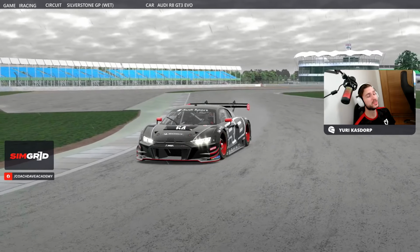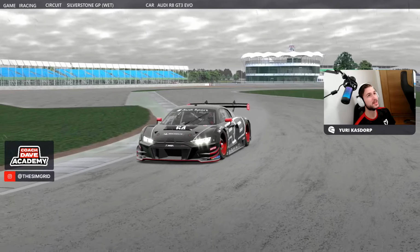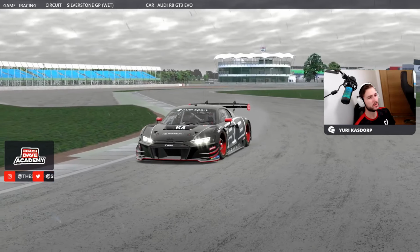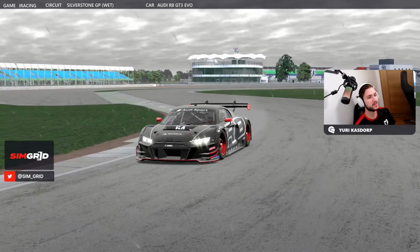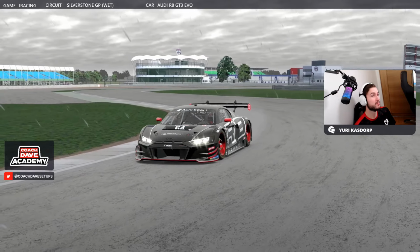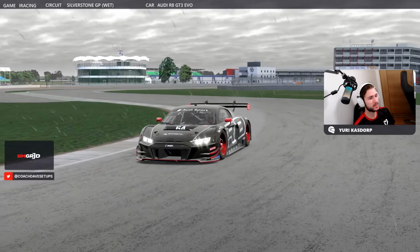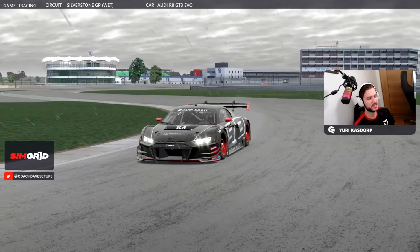Week 1 of the GT Sprint series, we're starting out at Silverstone, and it's immediately a wet week. So, wet week, that means a couple of cars are good. One of them is the Audi, which is always good. Porsche is always a good choice, maybe the Lambo. Maybe this season, with the new BoP that we have, another couple of cars can be good in the wet, but these will always be safe picks.